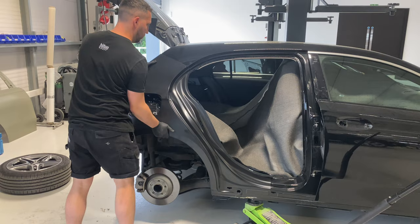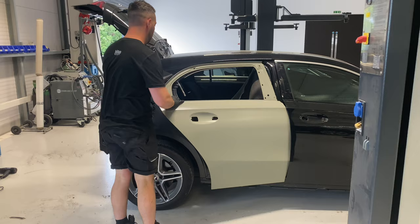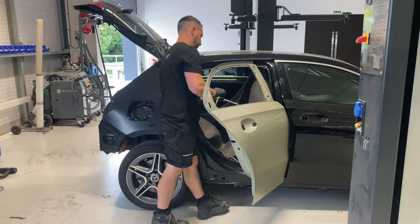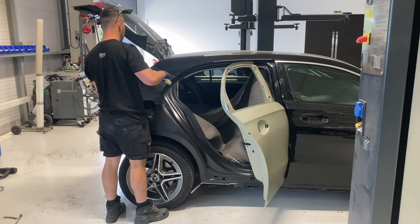The new door is also attached to the car for the first time. The old door has already been disposed of, and the new one is put on its hinges and adjusted before its final position is set. Things like the character line on this generation of A-Class, which runs from the headlights to the tail lights, has to match up across all panels in the way that it did when it came from the factory.